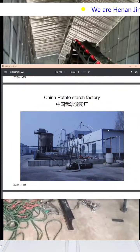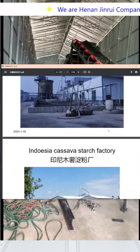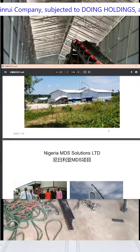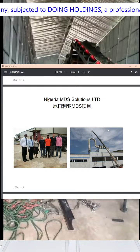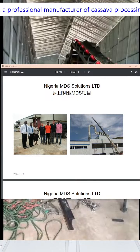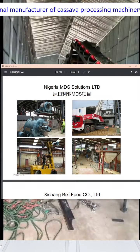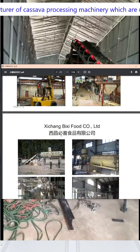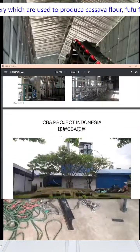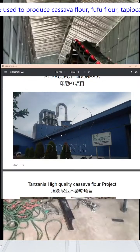And this one is our potato starch factory in China. And this one was our cassava starch factory in Indonesia. This one is a cassava starch project in Nigeria, West Africa, like this one. Cassava starch, some installation pictures. This one was our sweet potato starch factory in China. So you can see these are our different project cases.